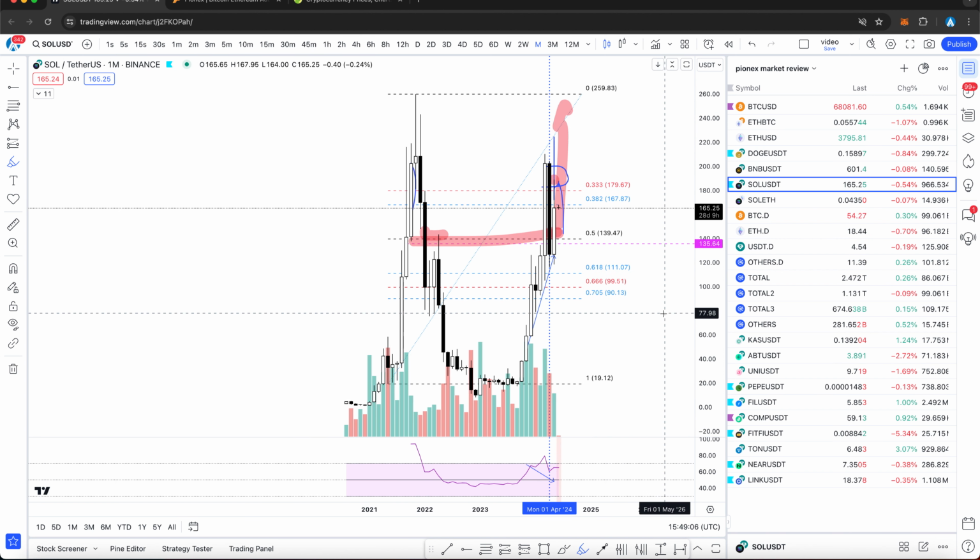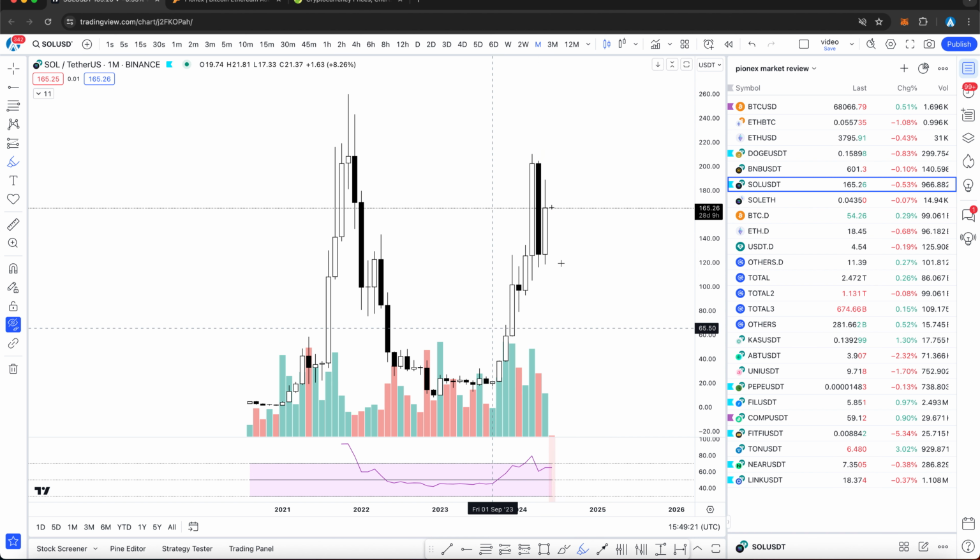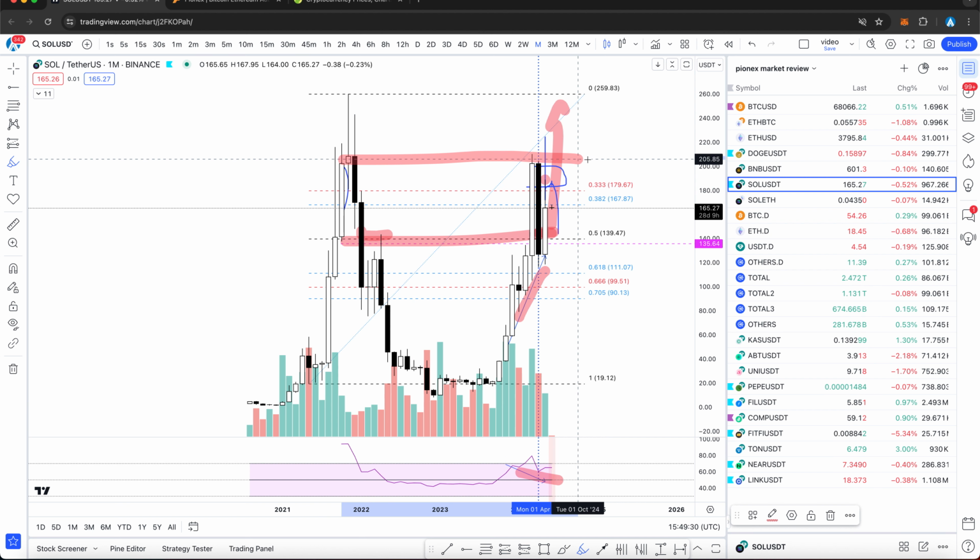Solana, nice. You may see this as a hidden bullish divergence on the monthly. The only point you can see here is that this month didn't print a new all-time high, because this is still a monthly supply zone.